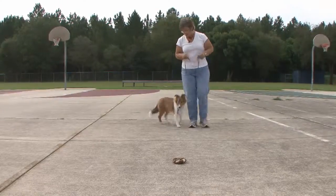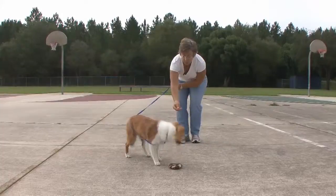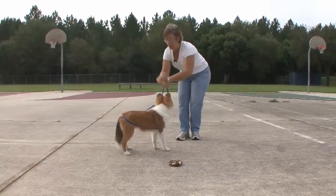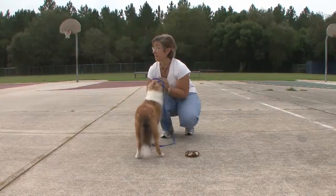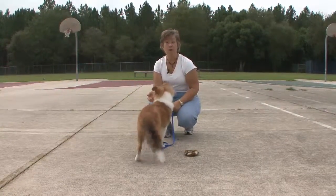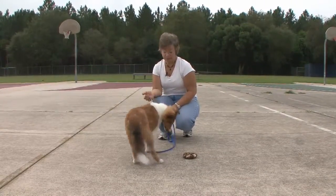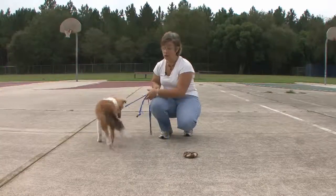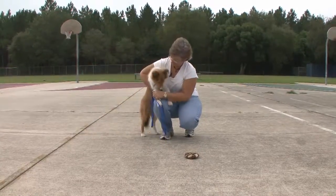Now we're just gonna walk him up here again till his attention focuses. Manny, leave it. Good boy. Now what we're gonna do is we're not gonna let him touch that here in this time or space. We're not gonna let him have that. Leave it means don't touch that, don't go near it, you can't have it, just leave it alone. Okay? You're ready. Good boy.